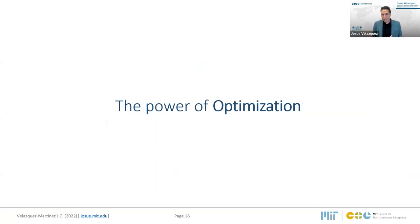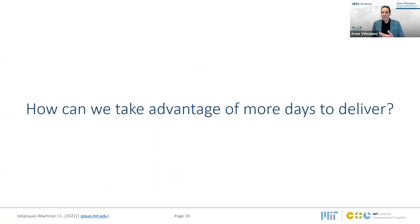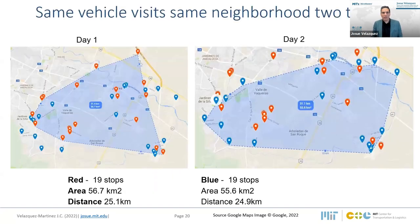The concept is, if we have more days to deliver, let me illustrate the potential of this problem. What you see in the slide is actually two real trajectories. In 2 days, by the end of February and the first day of March, we had different trucks going to exactly the same neighborhood, the same zip code. The nodes in red are the deliveries for one day, and those in blue are the second day.